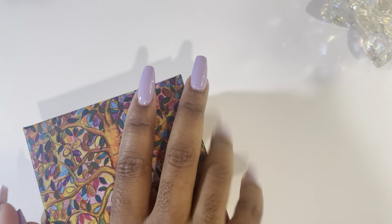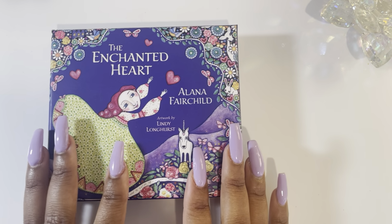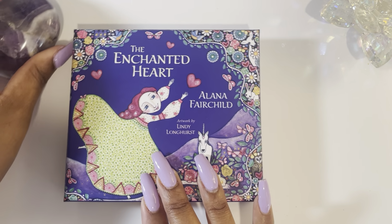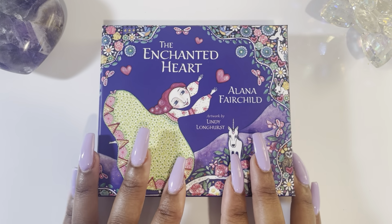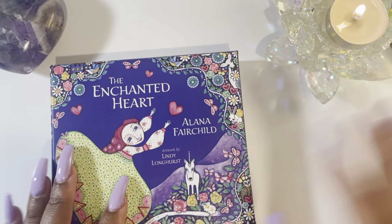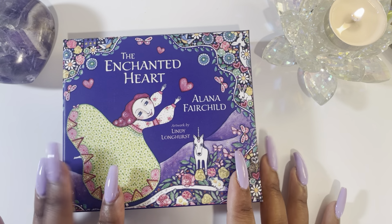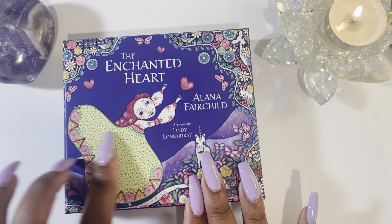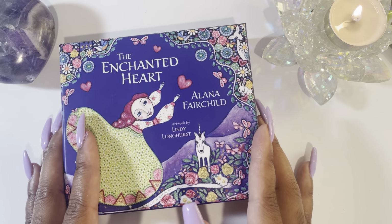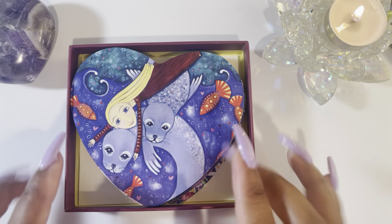All right, guys. So the very last deck that we're going to take a look at that came in February is one that I fell in love with, the Enchanted Heart by Elena Fairchild. Again, it's not a newer deck. This deck has been out for a minute. I'm not exactly sure how long, but I know that it's been out for quite a bit of time. But it's newer to me, right? And Llewellyn had a great sale, so I was able to get this one 35% off. Picked it up in February. I'm coming out of that shadow energy into my inner child, self-care, healing, and this one was just one that I really needed.